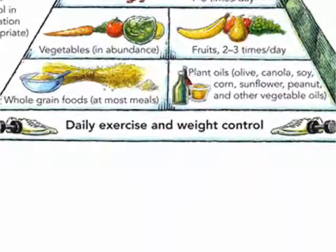Now, notice at the very bottom of the pyramid, it says daily exercise and weight control. So that's one of the reasons why I really like these guidelines, is because they are emphasizing daily exercise and weight control. Some of the other pyramids that we've looked at, they have it on the side, or they have it on the bottom, or they just say it in words and not in pictures. So I like that this is actually part of the guidelines for a daily basis. You know, daily exercise, daily weight control.